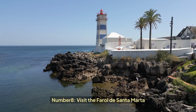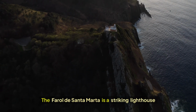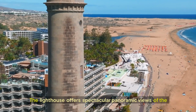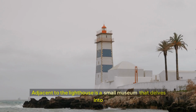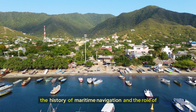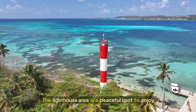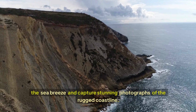Number 8. Visit the Farol de Santa Marta. The Farol de Santa Marta is a striking lighthouse with its distinctive green and white stripes, perched on the edge of Cascais. The lighthouse offers spectacular panoramic views of the surrounding coastline and the Atlantic Ocean. Adjacent to the lighthouse is a small museum that delves into the history of maritime navigation and the role of lighthouses in ensuring safe passage for ships. The lighthouse area is a peaceful spot to enjoy the sea breeze and capture stunning photographs of the rugged coastline.